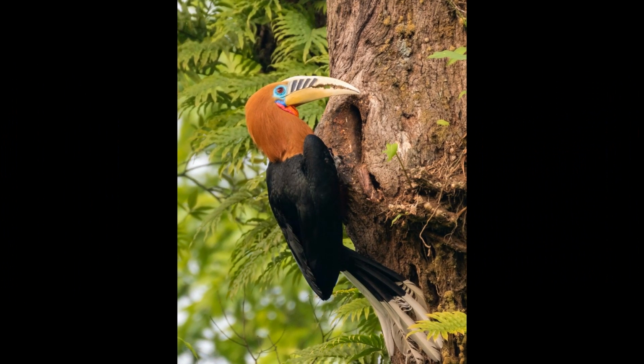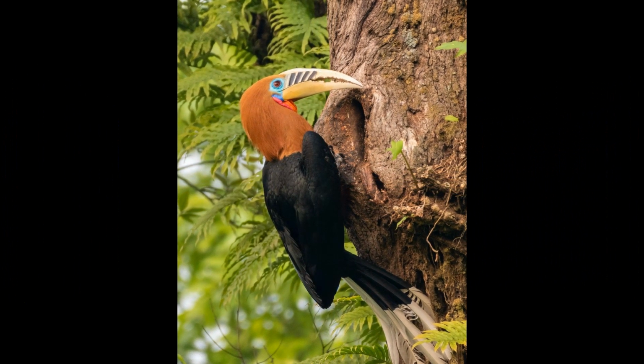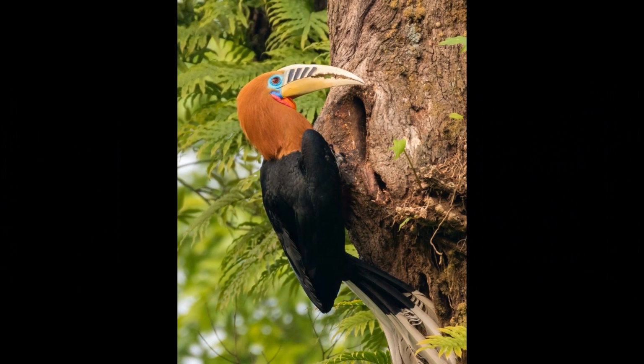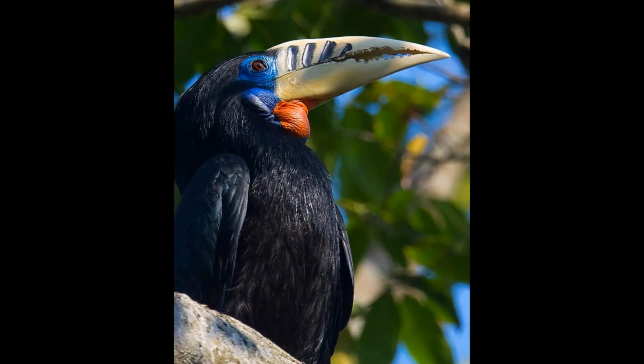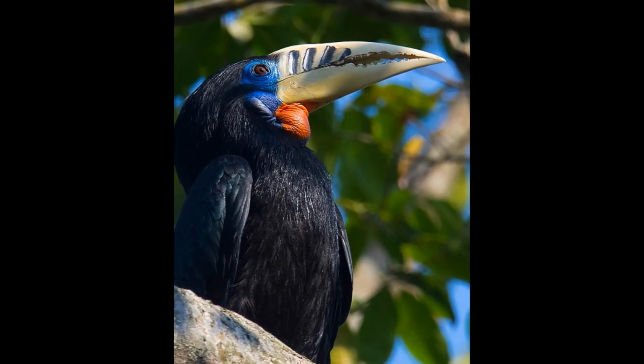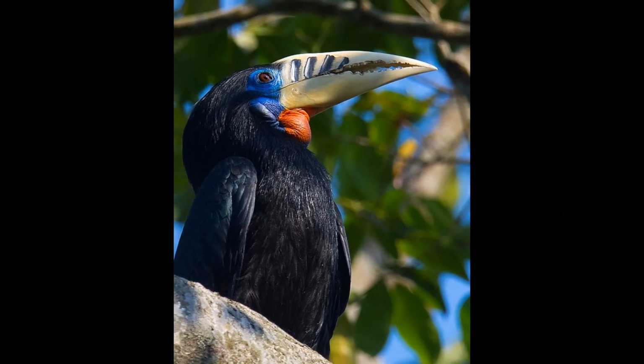Rufous-necked hornbills are cavity nesters, meaning they nest in tree cavities. The female lays 1 to 2 eggs inside the cavity, and both the male and female take turns incubating the eggs for about 40 to 50 days. During this time, the male brings food to the female in the nest.